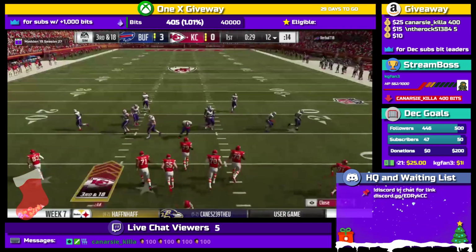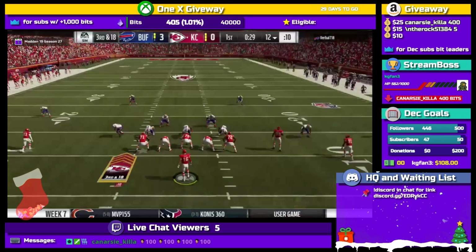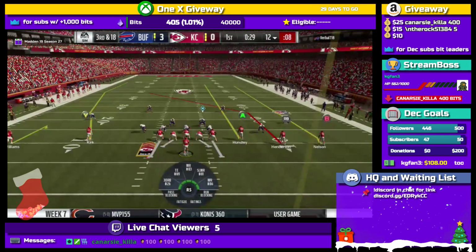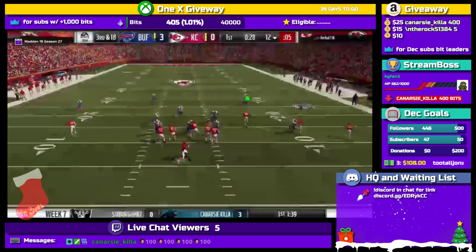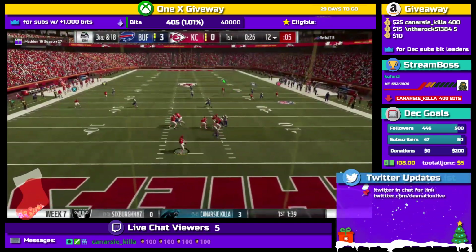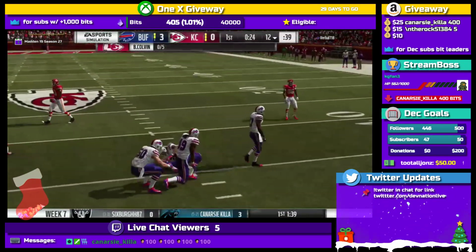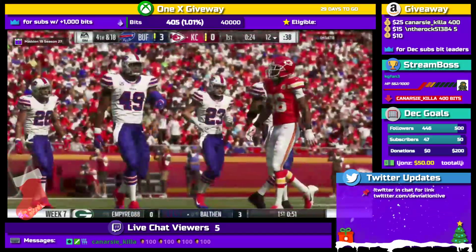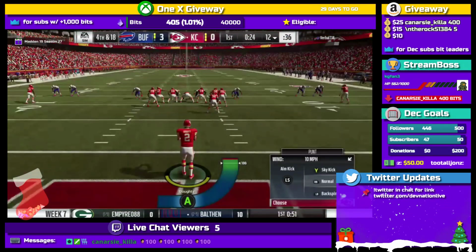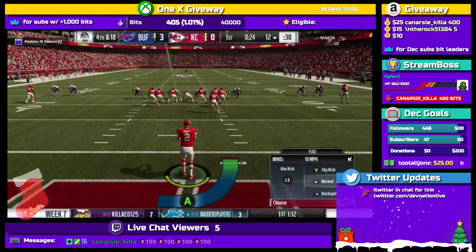And some secondary help here for the defense in the nickel on 3rd and long. Instead, they go empty backfield as they'll look to throw. And that is incomplete. The beauty of being able to play a zone defense when you can sit back and see the ball coming out of the quarterback's hands, guess what? Creates a lot of confusion, kind of a muddle in the middle of the field where you can go make a play on the football.